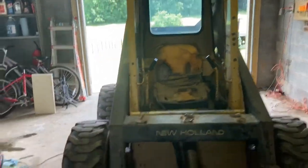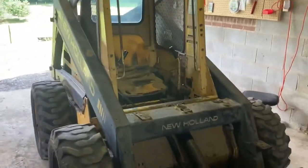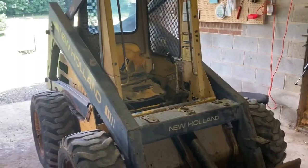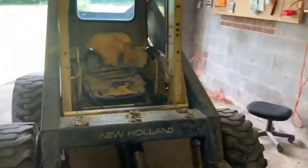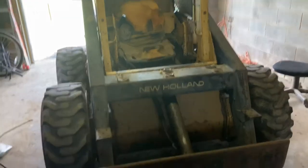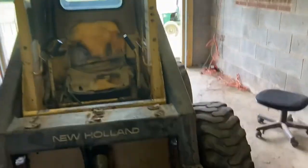As you just saw, I just gave this thing a bath. I don't like starting stuff when it's wet because I just don't like getting water in things. So I pressure washed it and got really dirty. So I went inside, cleaned up, let it dry, started it up, and brought it back up here.